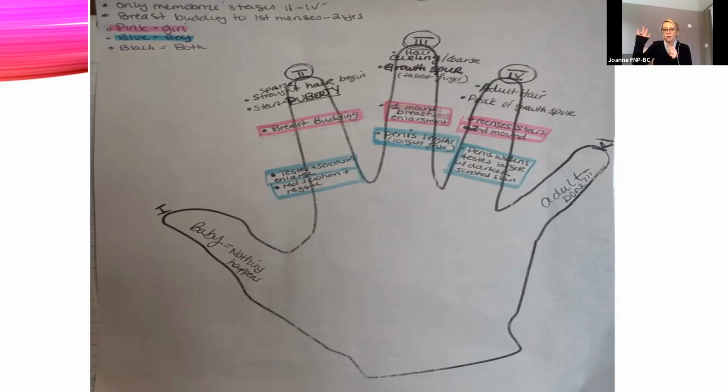And then we go into 4, adult hair, peak of growth spurt, this is where your period starts, and second mount, okay? And then the penis gets larger, fatter, and the testes get larger, more adult-like, okay? And then 5, we don't care because it is adult.